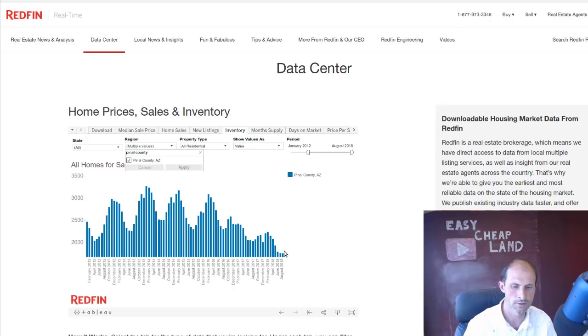It's been going down, down. There's not much to choose from. And so it used to be like, 2,500 kind of averaging. And now we're down to, I can't even see what that number is. That's like hundreds. It's like hundreds of houses for sale in inventory, stuff that's listed for sale.